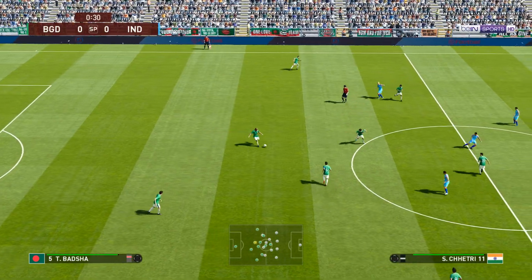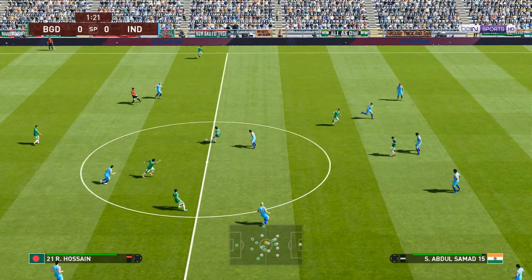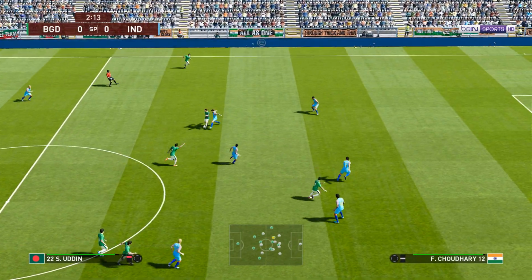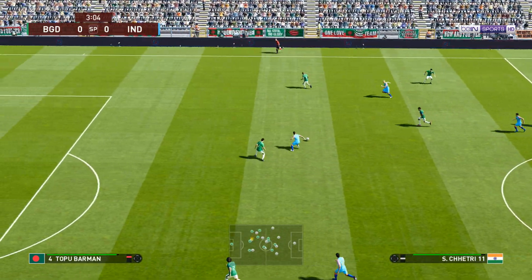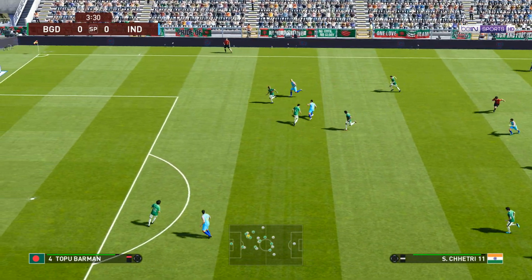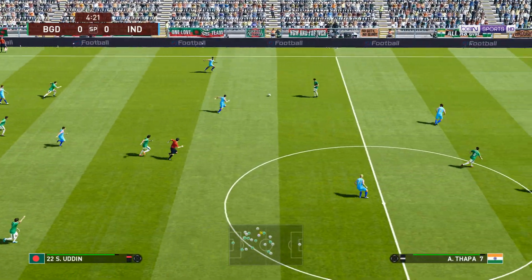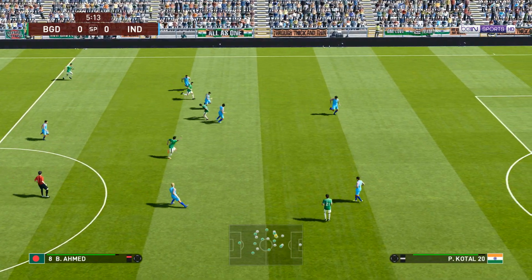So off we go then. Hoists it forward. Truthfully, it was hard to see any better outcome there. Can't get the better of his opposite number. It's a very good battle there, terrific to watch.